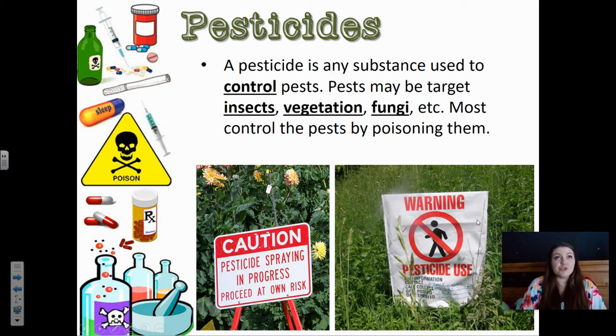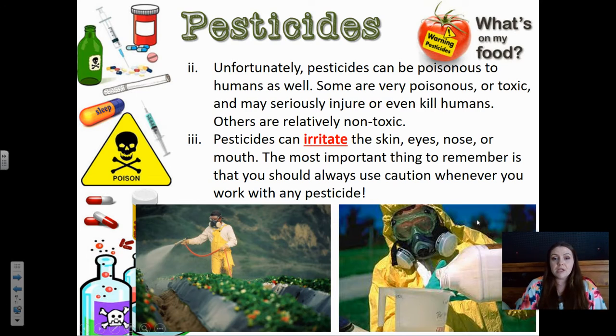So it is poison. Now it's generally low doses of this poison because it's trying to kill little tiny insects, but still it can bioaccumulate over time. Unfortunately, pesticides can be poisonous to humans as well. Some are very poisonous or toxic and may seriously injure or kill humans. Others are relatively non-toxic, depending on which one. Pesticides can irritate the skin, eyes, nose, or mouth.